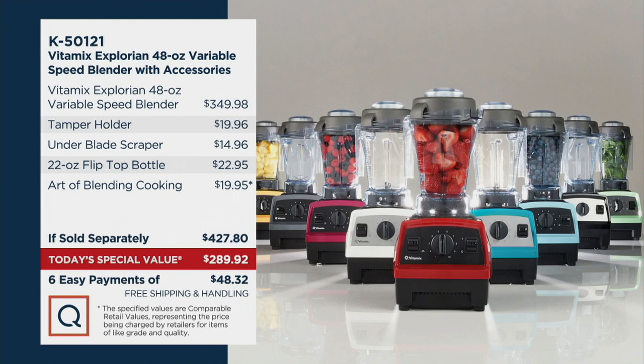We actually had this same Vitamix on back in 2010, and I think we have a picture of Jane and Jan Muller to show you.